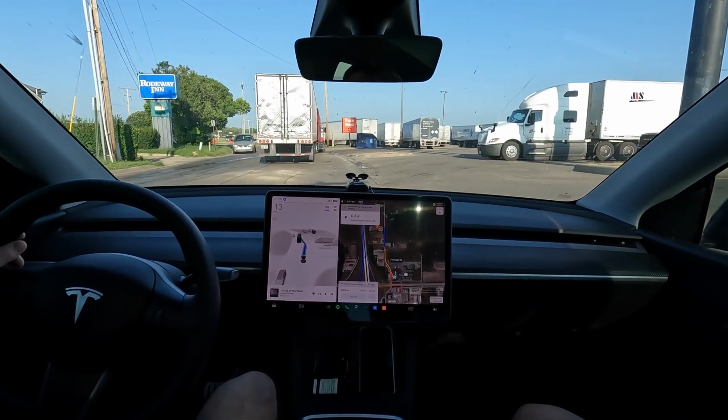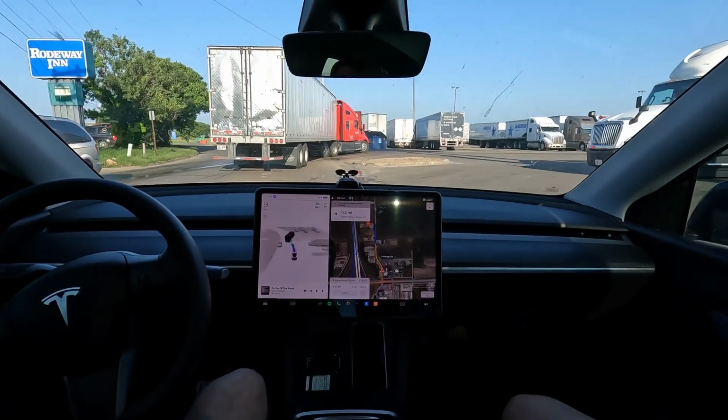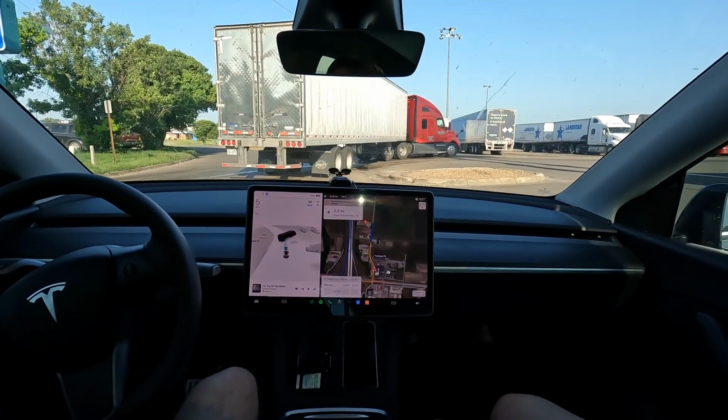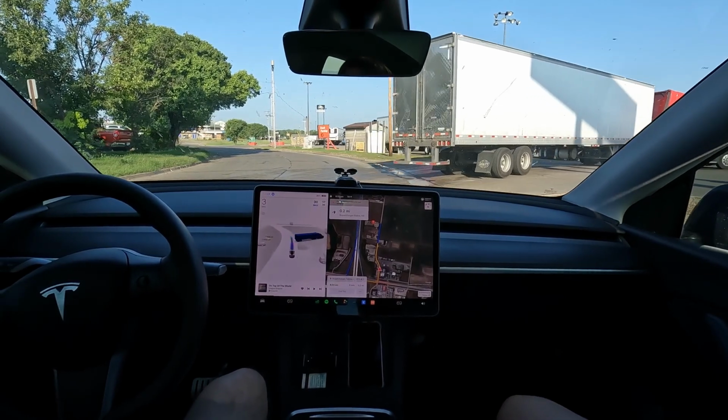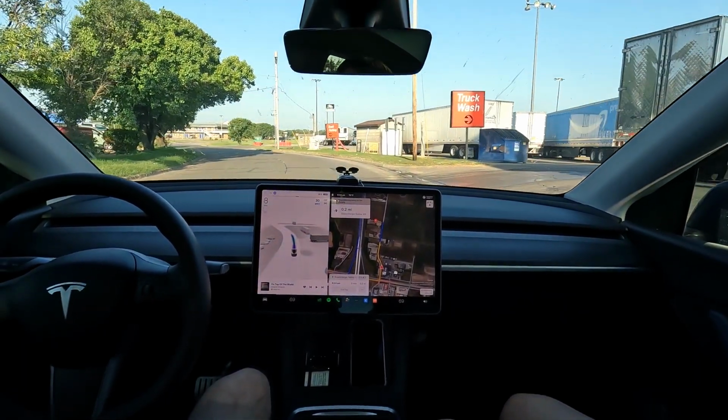Looks like we're all up in this car wash here. Okay, just have patience, Amos. This big truck is turning. Okay, you could have gone around. I kind of wish it had, but you know, it's okay.